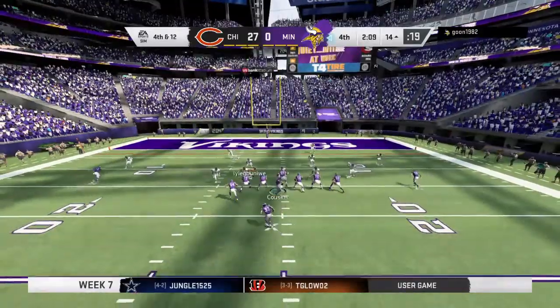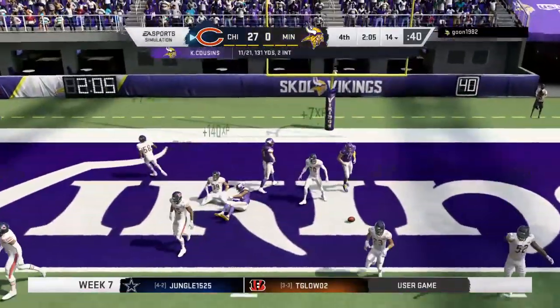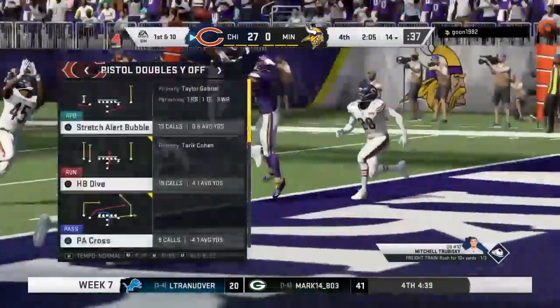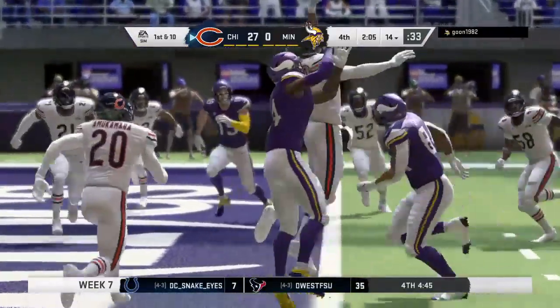Check. 45. Cousins to throw for it on fourth. And it is incomplete. Getting a hand in there and knocking it away, Eddie Jackson. So they finally get their first trip to the red zone, and it ends with nothing. And that's what I'm going to focus on with you, because you teed it up really well.